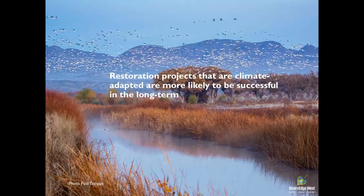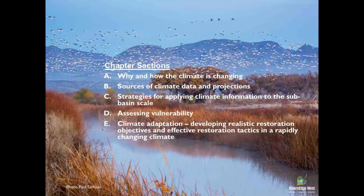But the focus of the climate change chapter is essentially this: if your restoration objectives are not climate adapted, it's really likely they're not going to be successful in the future. And so the idea here is to not only understand how vulnerable your current stream restoration objectives are to climate change, but then what can you do about it?